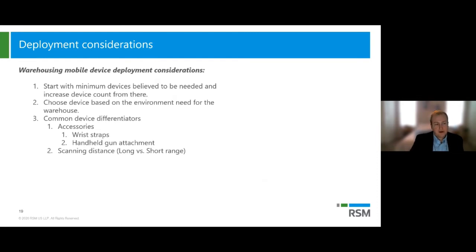The next deployment consideration would be to choose the device based on the environment need. Previously I talked about pallets being stacked high and needing long range scanners for that. So it's important to get the device that would fulfill the requirements within your facility. Some common device differentiators are accessories. Do we have wrist straps? Do we have a handheld gun attachment? What is your floor going to be more prone to use? Do they want to attach their handheld gun attachment to a forklift and use the long range scanner?